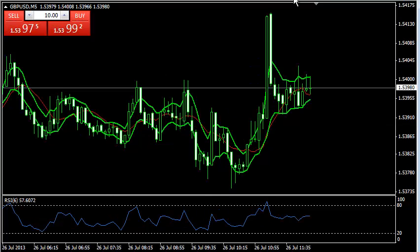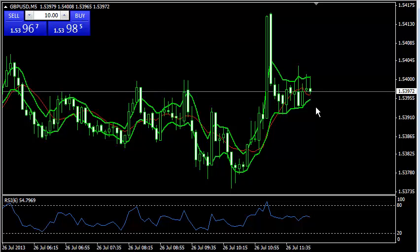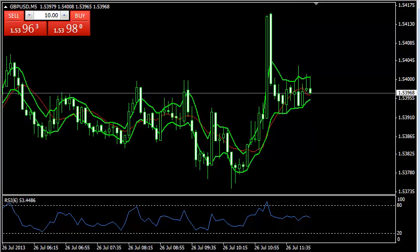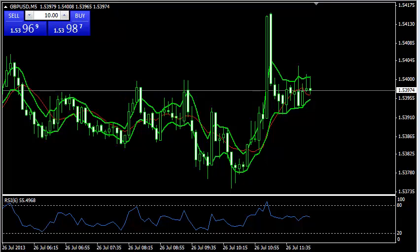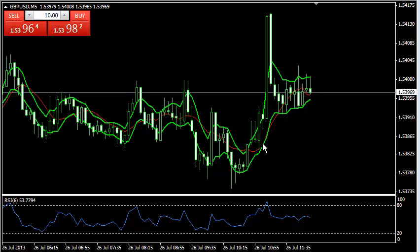Cable, it had the spike up and straight back down, and it's gone back within range. Again, there's no point trying to trade out of these. I've got ideas that it could break down again as well. I've got a level for cable at some point of the day where it could run down to about 53.60, but I can't take a trade down to 53.60 just because I've got an idea it'll run down to that area. But if we do start getting reversals and we get some setups, we'll be looking at that then.